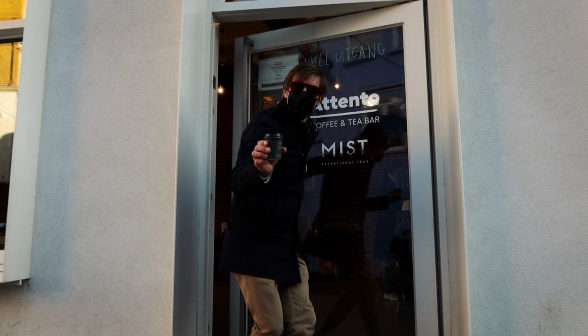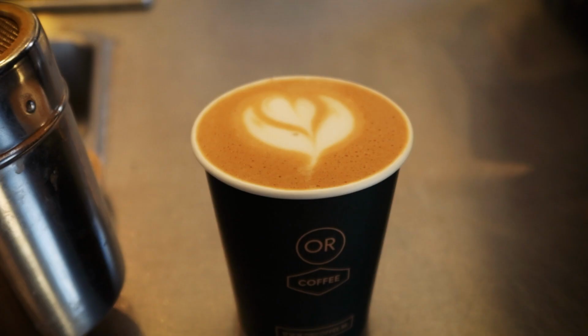Coffee from one of my favorite spots in Ghent. I've been coming here for years, Or Coffee, and I see they changed the name. They split it out. It's called Ana Atento, still owned by Or Coffee, and it's a great place. If you're in Ghent, come here for a coffee. It tastes great. Also, what's good about this place, they always give you these dark chocolates. I love it. Always stop here a few times a day when I'm in Ghent.